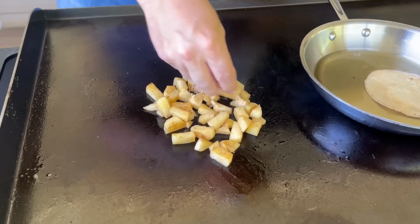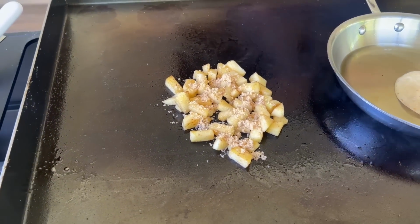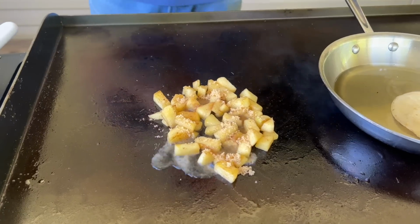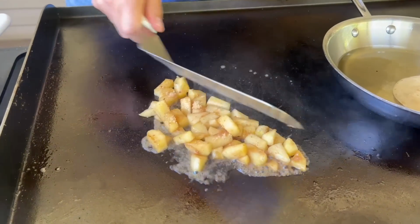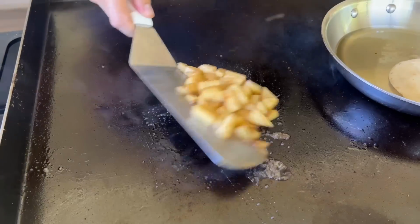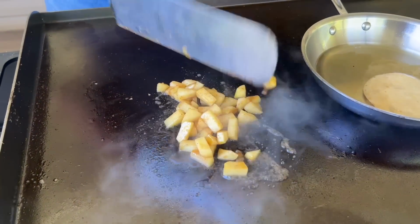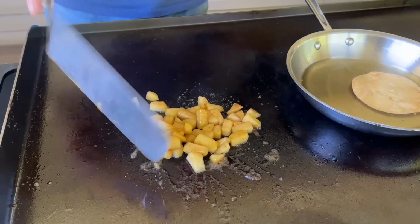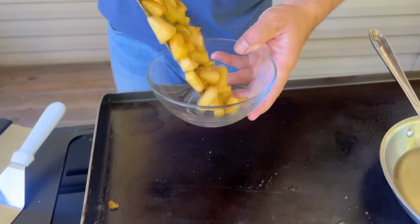Just a nice little finishing touch on the apples right before we bring them off. Just a touch of brown sugar. Let that help dissolve some of that brown sugar. Keep some of that sauce right there. That's going to thicken up a little bit. And that should be good to go.